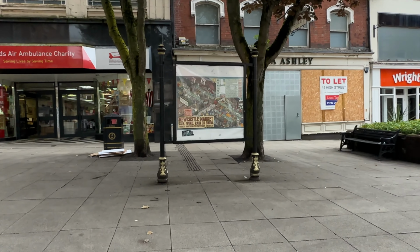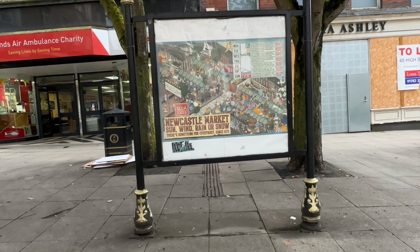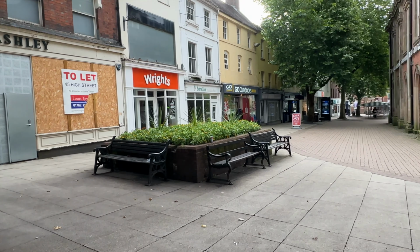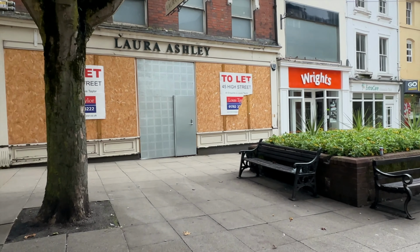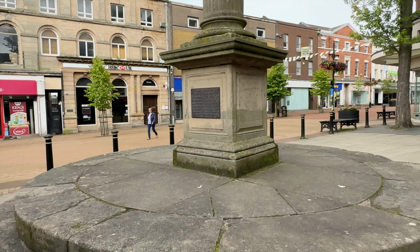It says here, Newcastle Market. Sun, wind, rain or snow. There's something for everybody since 1173. So far, very impressed. Newcastle is a lot cleaner than what it was about 2 years ago when we visited. But amazing, shops like Laura Ashley completely closed.